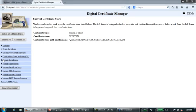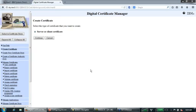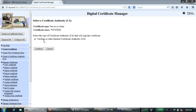What I'm going to go to is the left-hand nav, and I'm going to say Manage Certificates. All right. And so I'm going to create a certificate, and I'm going to create a server or client certificate. That's what you want to see here. Click Continue. And again, I don't really have any other option because I haven't created my IBM i to be a local CA yet. So my only option really is VeriSign or other Internet Certificate Authority. So I'm going to click Continue.